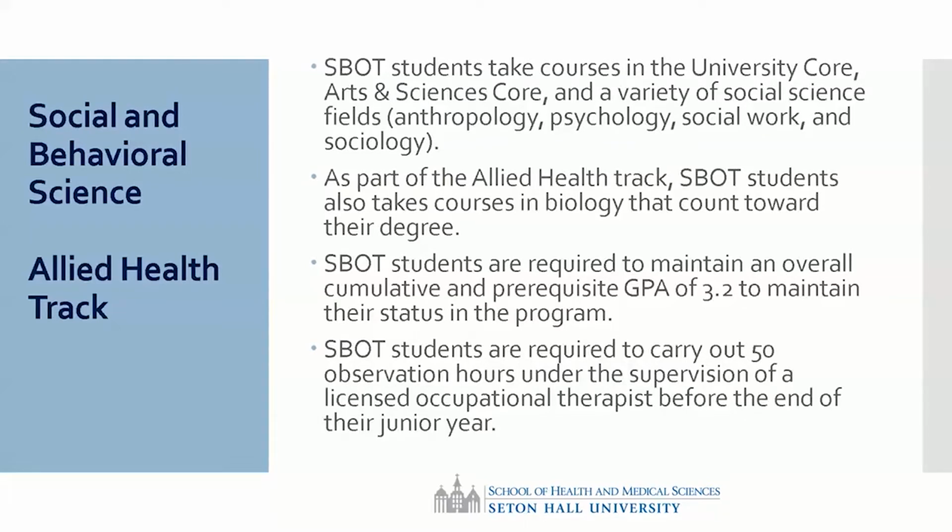Students must maintain a cumulative and prerequisite GPA of 3.2 or better in order to maintain their position in the program. Students spend their first 3 years completing the university core requirements and prerequisites for the occupational therapy program, and in their fourth year as an undergraduate, they begin their first year in the graduate level occupational therapy program.